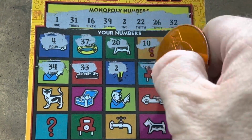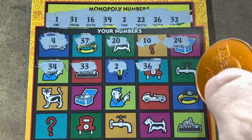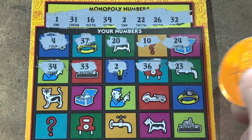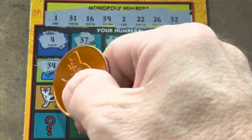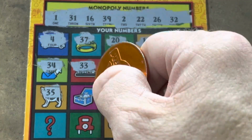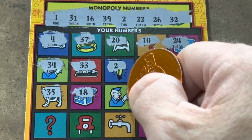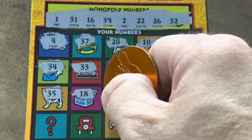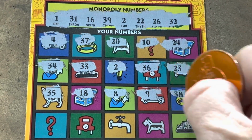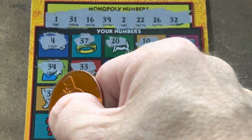Come on. Now give me a symbol. 36, did I see that? No. 23, we've got 22. All right, come on, ticket. 35. 18, nope. 8. 9. 38, we got 39. Come on, one row left.